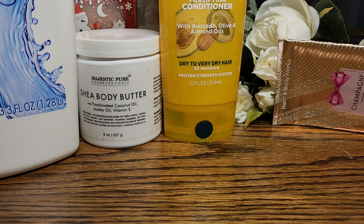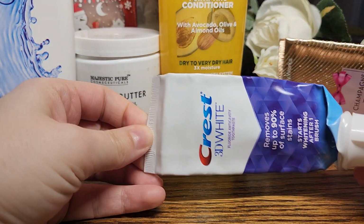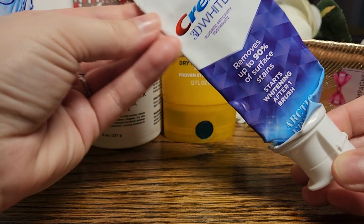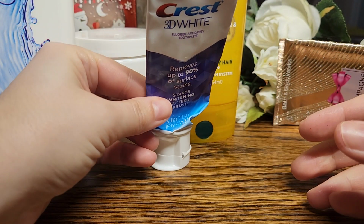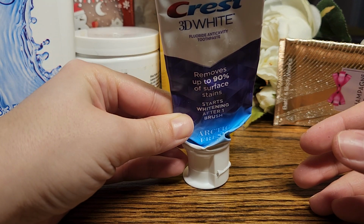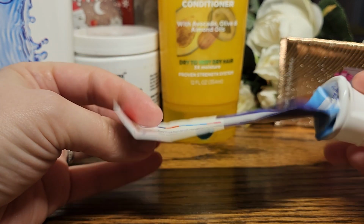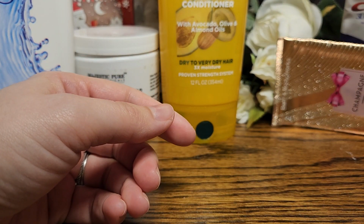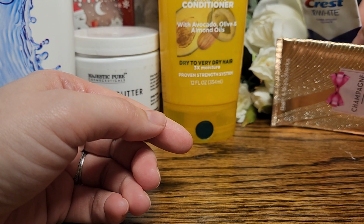Next up, a toothpaste. Me and my husband used this one up. Crest 3D White. This is our go-to toothpaste. It's a workhorse. It works really well. It's the 3D White. Yeah, Crest 3D White. And that's all used up. So let's put it over there.